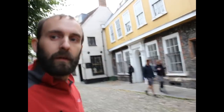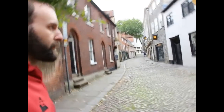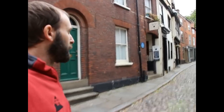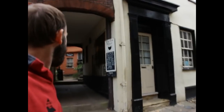You can see it's all cobblestones. It's all cobblestone street all the way down. That building at the very end, the white one, I'll show you a bit more detail when we get down there, was actually the pub in the film Stardust. So if you've ever seen the film Stardust, this is where it's filmed. I can't remember the name of the pub off the top of my head. I have watched the film, I have read the book. It's a good read, one of the only books I have read.